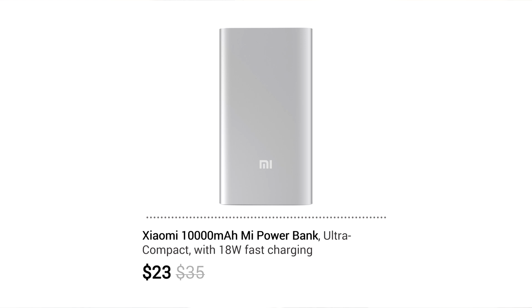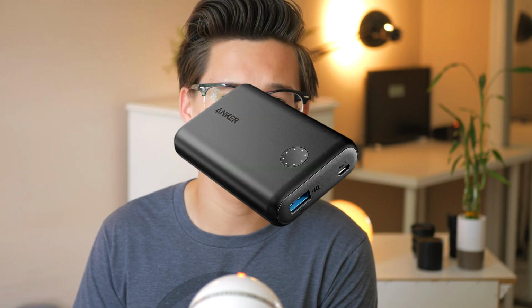The next deal is the Xiaomi 10,000 mAh power bank for only $23. The reason this is such a good deal is because the most popular back to school power bank is from Anker, and it's also a 10,000 mAh power bank, but it is significantly uglier and it costs about $12 more. So why pay more for a power bank that's the exact same in terms of capacity and also looks uglier? I don't get that, so definitely check this guy out.